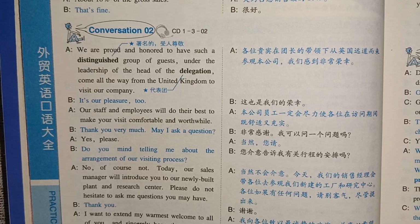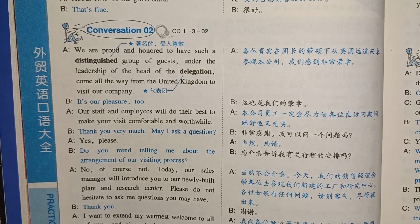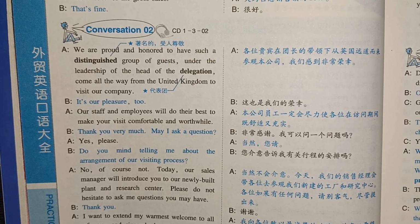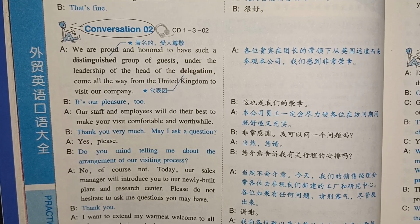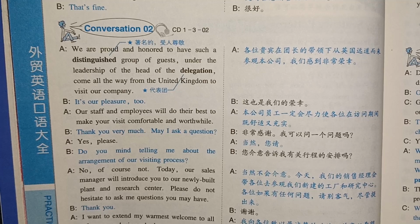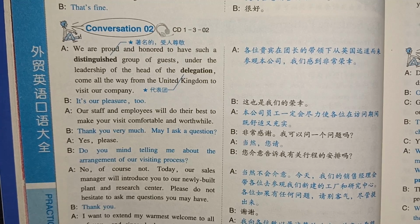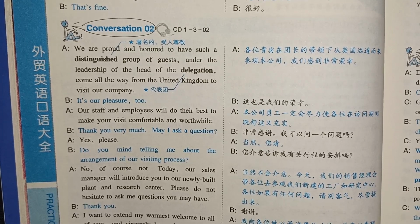Conversation 2. We are proud and honored to have such a distinguished group of guests under the leadership of the head of the delegation, come all the way from the United Kingdom to visit our company. It's our pleasure too. Our staff and employees will do their best to make your visit comfortable and worthwhile. Thank you very much. May I ask a question?